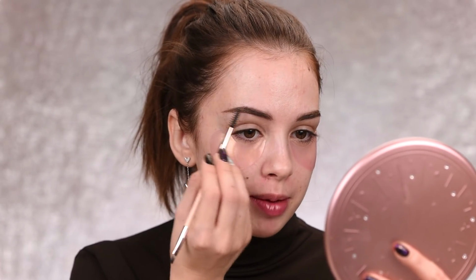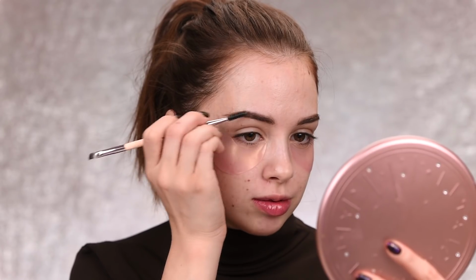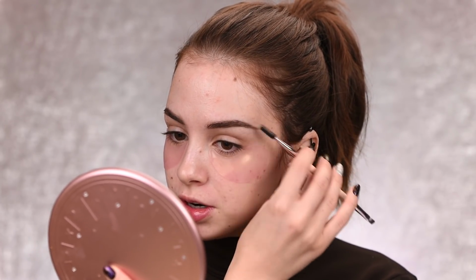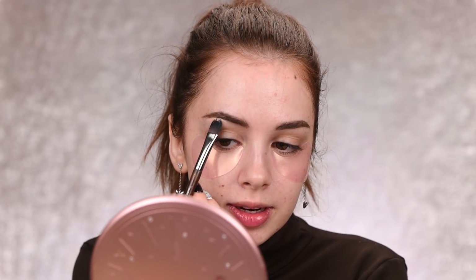Once I'm done filling in my brows, I always like to brush through my eyebrow hairs with a clean spoolie, just really lightly, and that spreads the eyebrow product evenly everywhere. It just gives you more natural looking brows if you're going for that look. And as always, cleaning them up with some concealer.